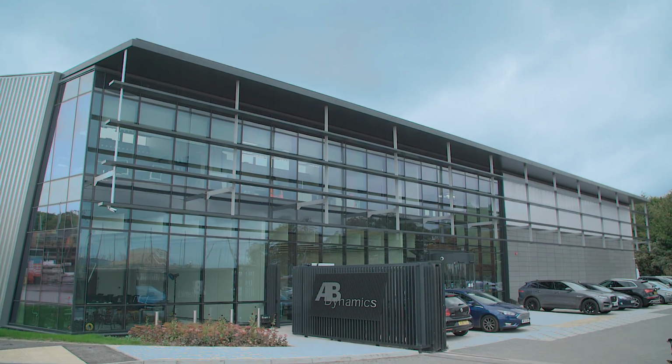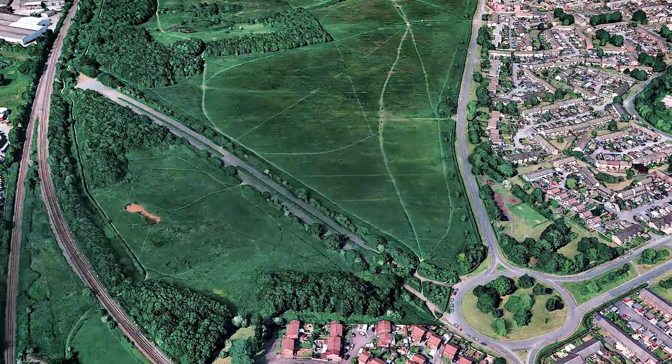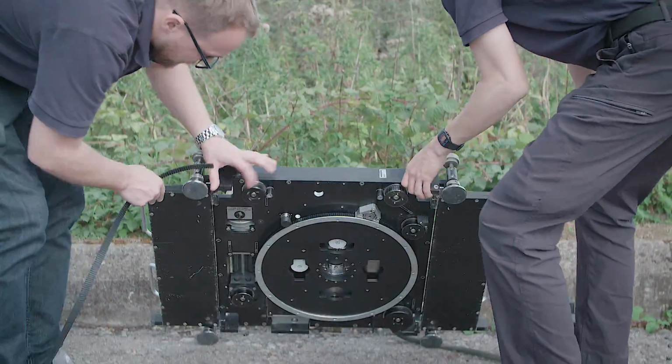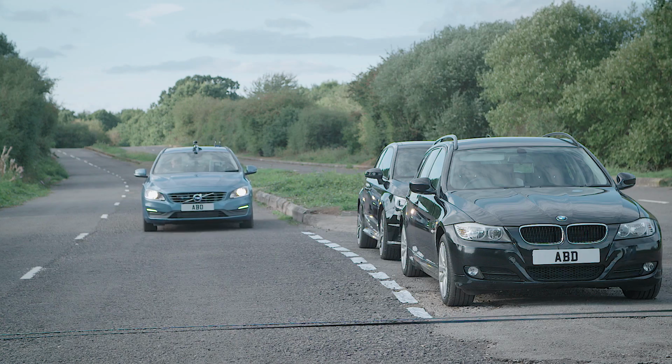I'm a senior project engineer at AB Dynamics, and I'm responsible for all the development work for our soft pedestrian target system. The soft pedestrian target system is a belt-driven platform which carries a target along a given path with a control system that ensures that the target is precisely synchronized to your subject vehicle.